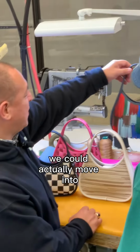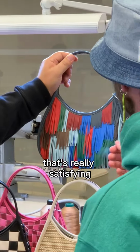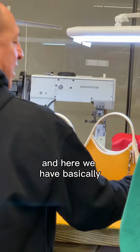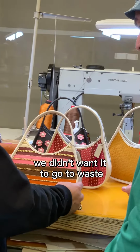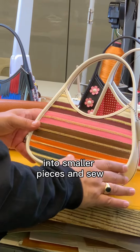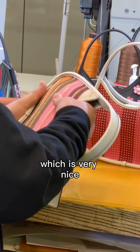We could actually move into the strings in here. The sequins are the tiniest pieces, the scrap from the scrap, if you will. And here we have basically scrap zippers. We didn't want it to go to waste. Then we cut them into smaller pieces and sew them together to make it into also a nice, beautiful panel, which is very nice and reinforced.